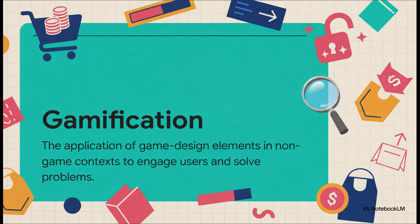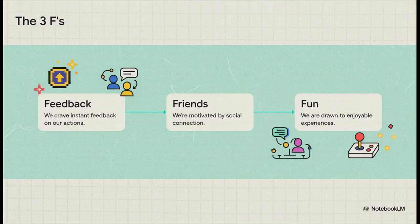So what is that third dimension for retail? Well, it's a concept called gamification. It's all about taking the things that make games so addictive and engaging and applying those psychological principles to solve real-world business problems. The engine behind gamification is actually really simple. It works because it taps into things we're all wired for as humans. Our desire for instant feedback, the motivation we get from friends and social connection, and, of course, our natural attraction to things that are just plain fun.